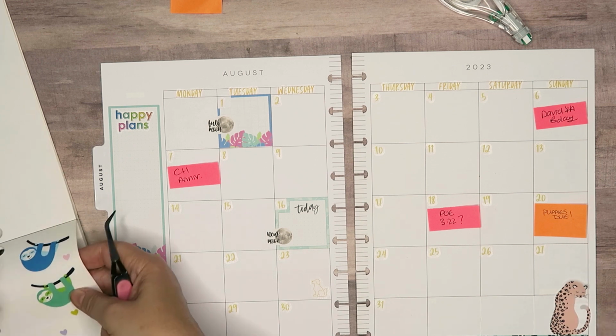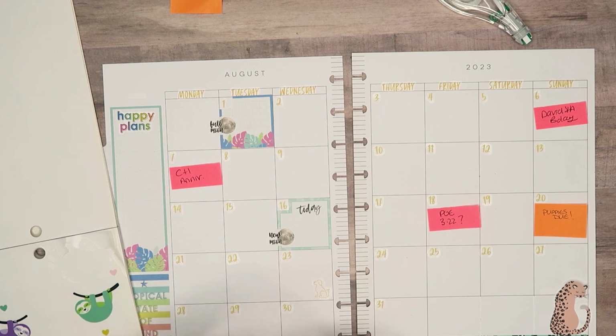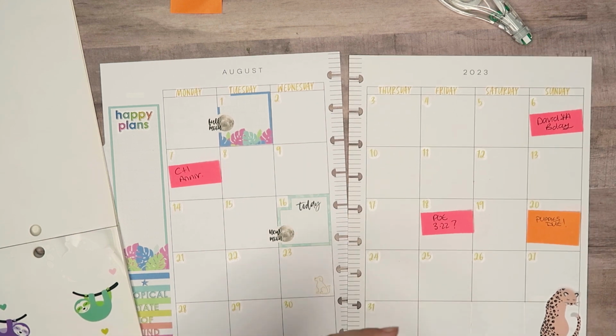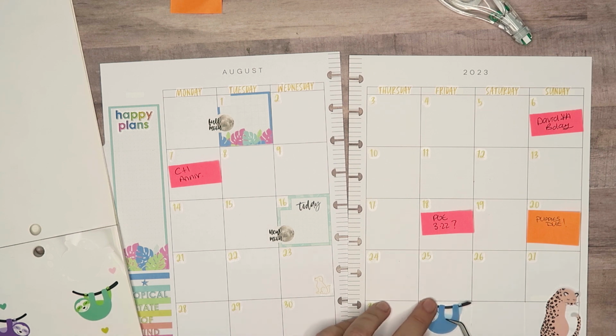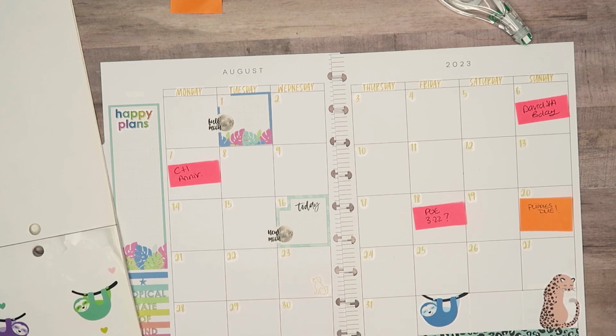I'm going to put in blue sloth because that will counter this blue. And I just need to snip those a little bit so that they butt up to the line because I am that extra. There we go. So they butt up to the line. Nice.